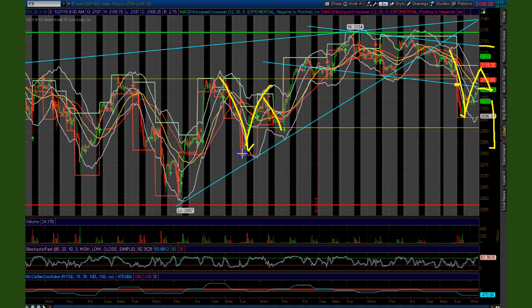Then we're going to fall hard and we're going to come down to 2080. We break 2080, we're going to come to 2055. Add 6 or 7 points to the E-minis to arrive at the S&P figure. So you're looking at about, you name it, 2062. 2062 on the S&P would be this whole corrective phase.